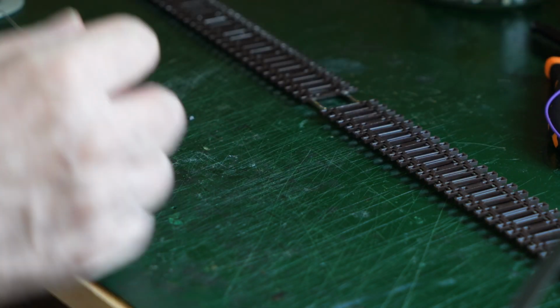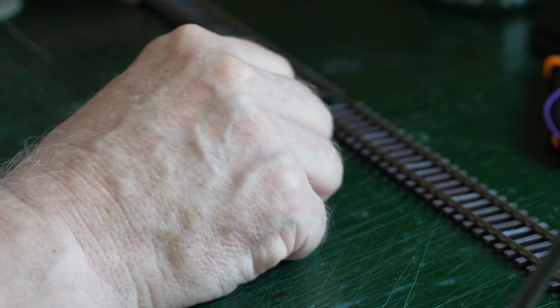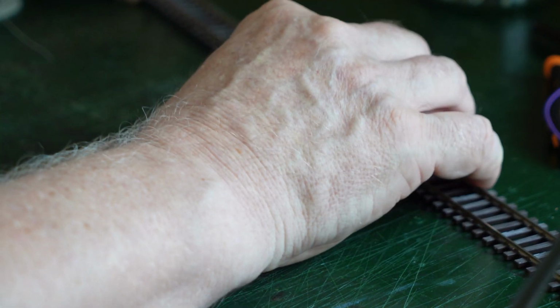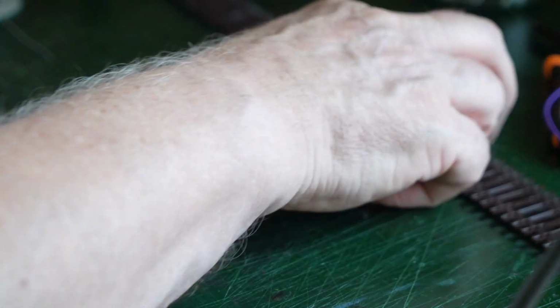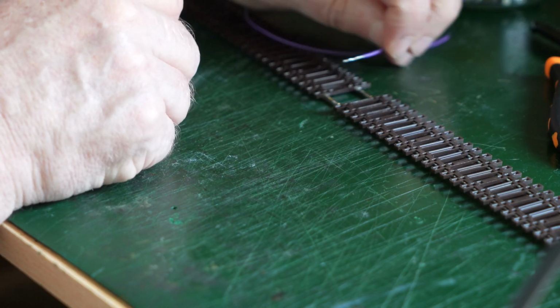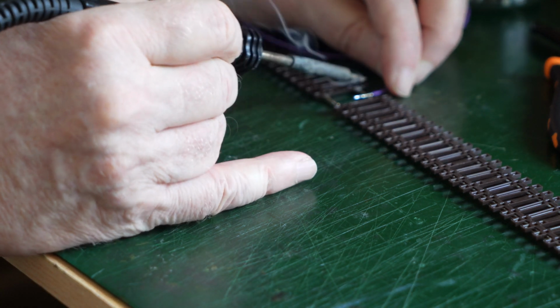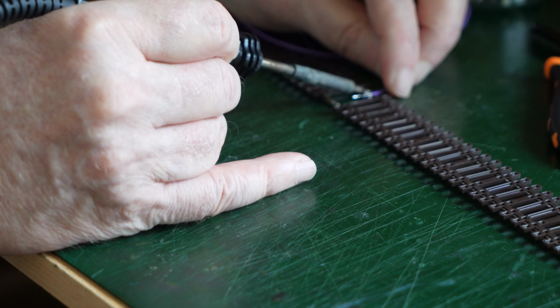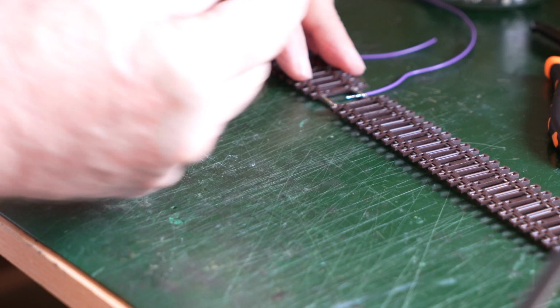So having tinned the wire, you need to remember that when you're soldering the actual droppers, you reverse the position when you turn the wire over. So the brown wire and the purple wire, the purple goes to the top, so we'll solder that on first. Very simply, I just hold that in position, apply a little bit of solder to the end of the iron, and solder it in.